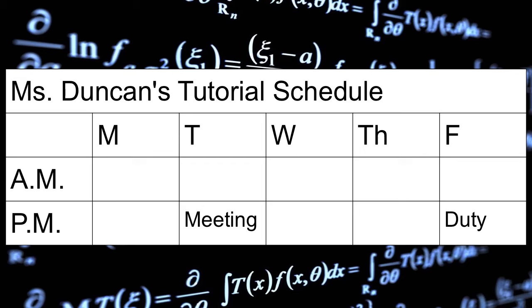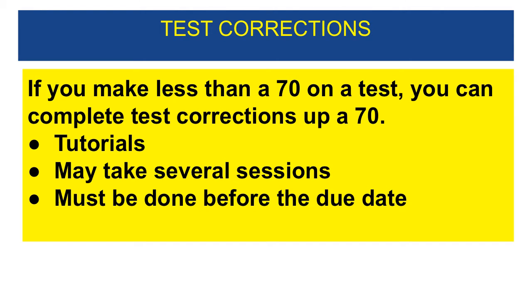I offer a lot of opportunities for tutorials. I'm open every morning, and then Monday, Wednesday, and Thursday afternoons. When they come in to tutorials, they are allowed to ask me questions about homework, but we may also perform test corrections. Test corrections will be made if students make less than a 70. They'll come before school or after school to make those test corrections, but they must be done before the due date because we'll be on to the next unit.